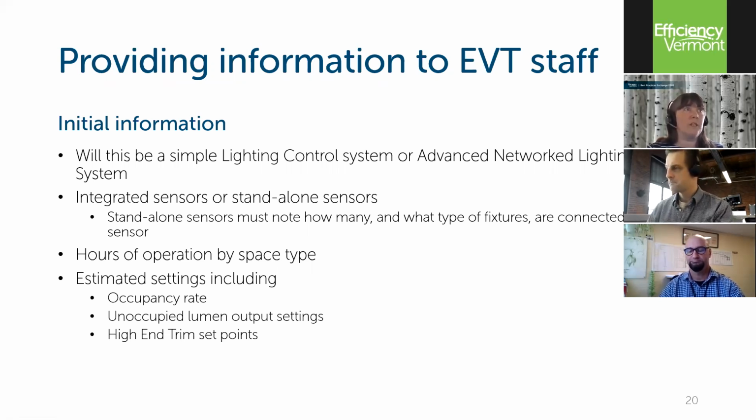If you're going to have them just dimmed down, what is the unoccupied lumen output setting? Are you knocking it back 50%, down to 20% light output, 10% light output? And are they going to have any high-end trim set points? The high-end trim is where you're sitting at your desk and someone doesn't want the light at full output. It's too glary, so they bring it down to 80%. Someone else may have it brought down to 50% light output. You can set these all up differently for anybody, but we would need to know in the beginning a rough estimate. Usually people come in and say, I'm going to set everything automatically at 80%, and then we can go back after it's all installed and fine tune.